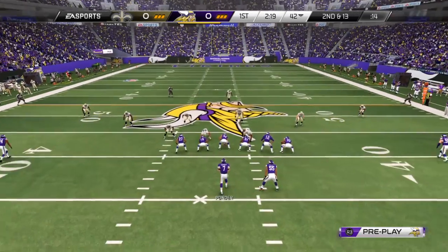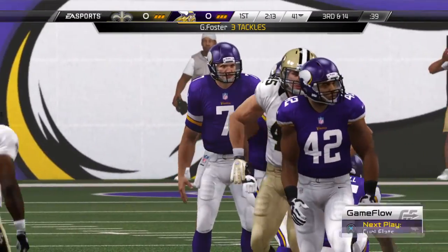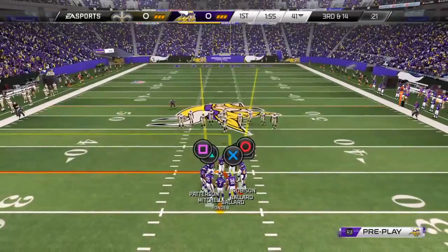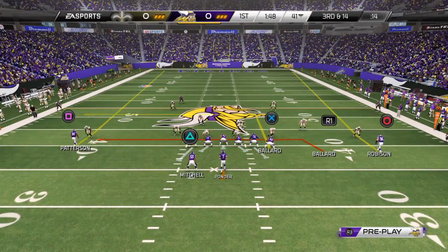Robeson split out wide on the right. Second and 13. Mitchell's delayed start. Now taken off on the draw play. Well, these plays do look ugly, but they don't work. It's second down, and you run the running play hoping to pick up a few yards to make third down easier. But when you lose yards like this, third long, tough to do.